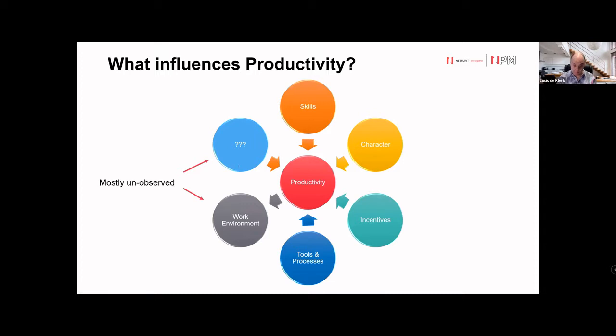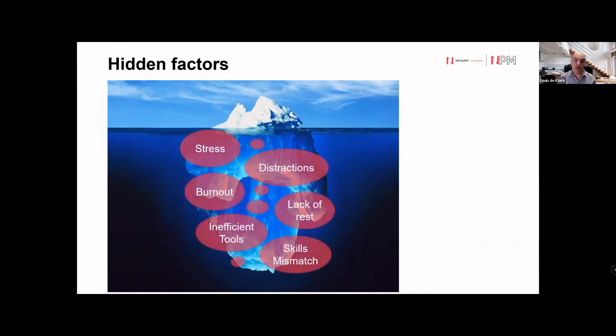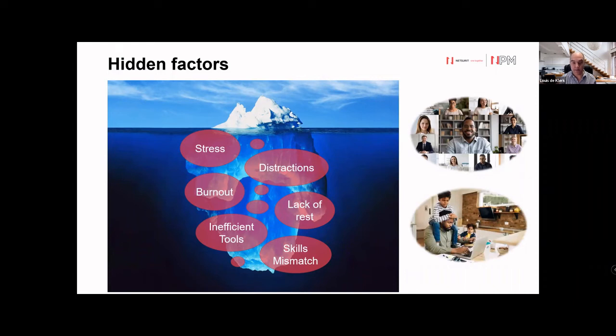What we've also seen is that now in the age of COVID-19, a number of changes have occurred which can negatively impact productivity. And it's these hidden factors, and there are so many of them, from stress to distractions, burnout, lack of rest, inefficient tools, skills mismatch. Like I said, there are many of these different factors. And because that's harder to observe, it means that when you join an online meeting, not unlike this one, you might see a pretty picture in terms of how people work and so on, but the reality can sometimes be quite different. And because this reality is very often hidden from us, that makes things much harder to deal with.